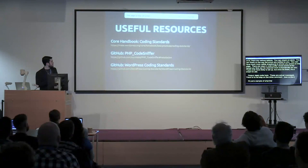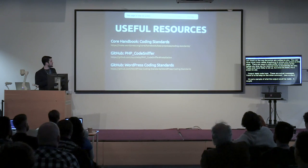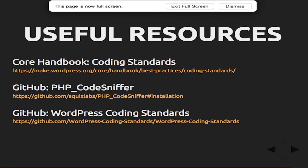A couple of useful resources. There's the core handbook on coding standards. And then the GitHub repos, really, for PHP CodeSniffer and for the coding standards themselves.